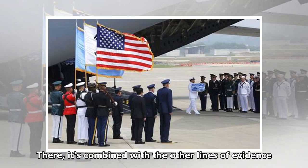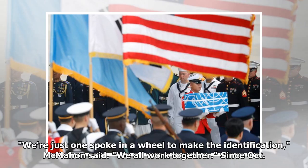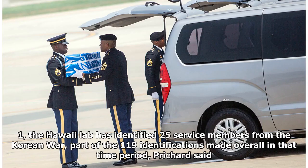There, it's combined with the other lines of evidence. "We're just one spoke in a wheel to make the identification," McMahon said. "We all work together." Since October 1, the Hawaii lab has identified 25 service members from the Korean War, part of the 119 identifications made overall in that time period, Pritchard said.